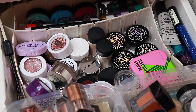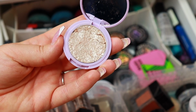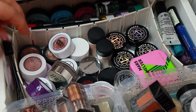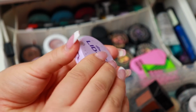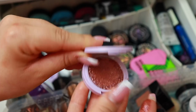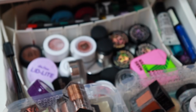Another thing that I got from Look Fantastic that I don't want to be without is this Lime Crime Lid Light in the shade Airy. This hasn't replaced my love for the NARS Shock and Pigment, but it is close enough. I haven't used the shade Lotus, I think it is. This one is Lotus, and I haven't used this one yet, so I really want to use it. I've swatched it so many times, but never really used it. It is this beautiful like rose with blue reflect in it. It's just stunning. So that one is going in here.